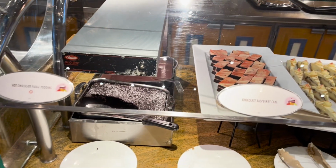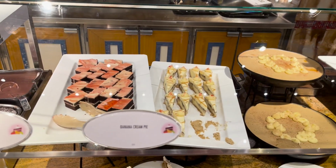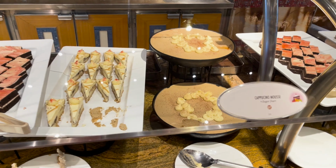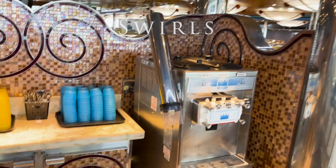I will say that while nearly everything looks delicious, the taste was hit or miss, and not always with the ones you expect. Some looked a little iffy but were phenomenal, while others looked very tempting but were disappointing. Several others were mid-range. I can't finish the talk of desserts without mentioning Swirls, the ship's ice cream station.